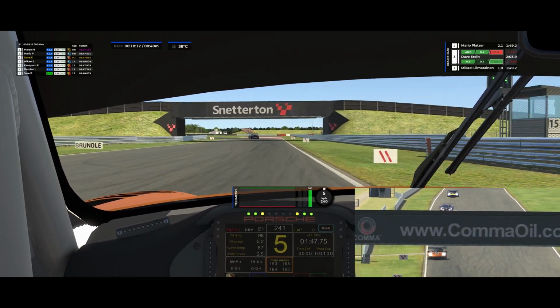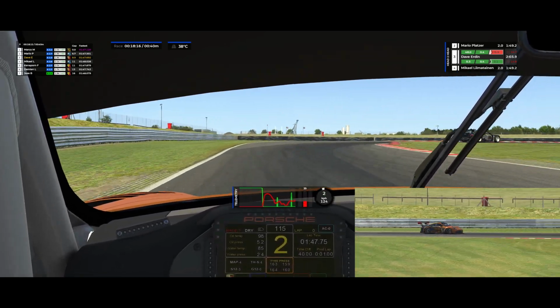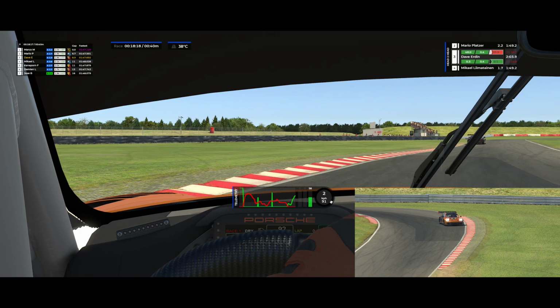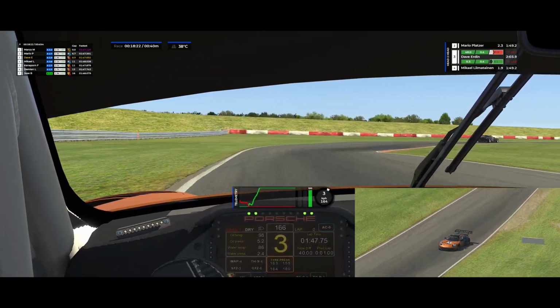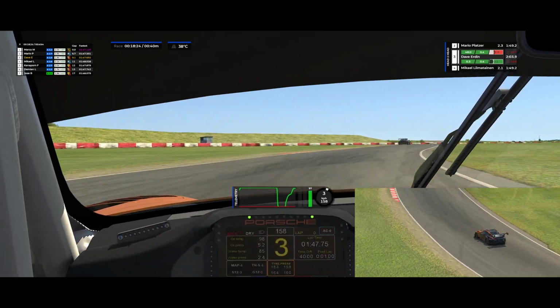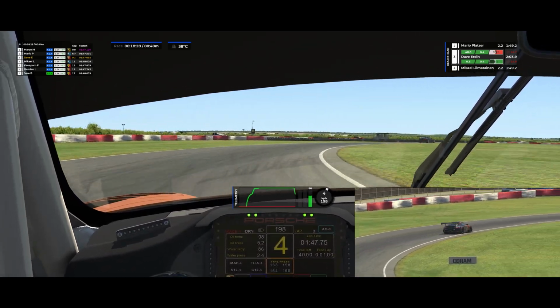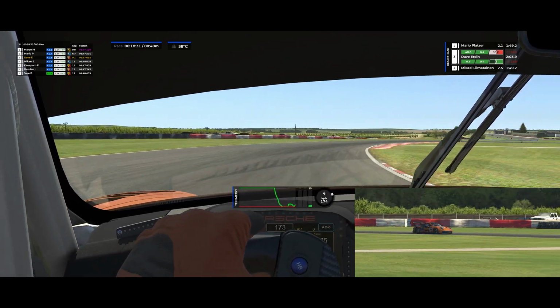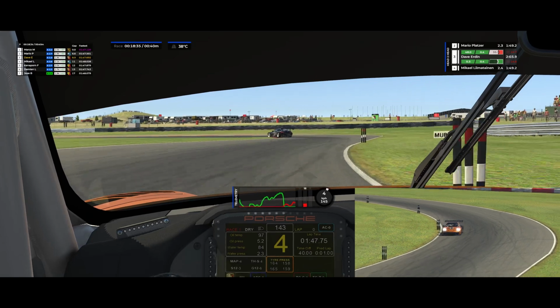I'm just learning racecraft. Unfortunately, this race has gotten a little bit stale as I can pull away from the guys at the back, and I'm just slowly reeling in the guy in front. But one thing that I also noticed in this race is the gap in front is now 2.3. The guy is maybe slightly faster than me. I guess he's taking it easy.